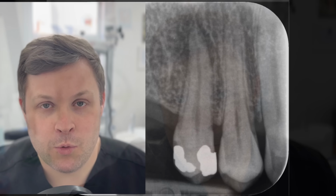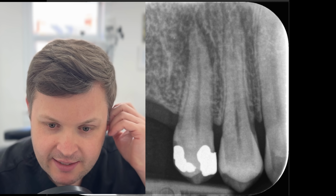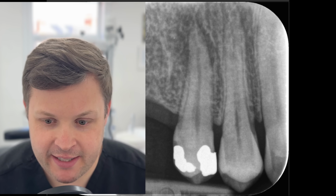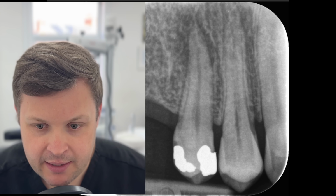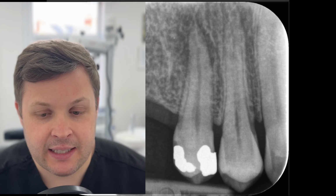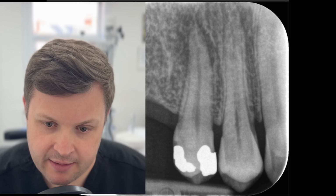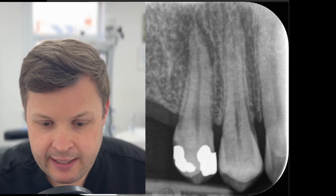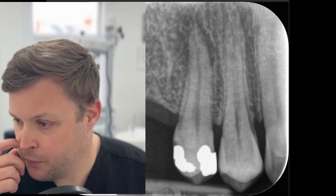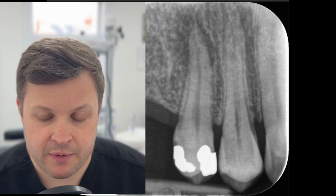So we'll get on with the case. This is a seemingly innocuous case. This is an upper right 5, and this is another external referral that was sent to me. The tooth was symptomatic. The referring dentist had taken an x-ray, and we found that there is a chronic apical periodontitis. We can see that there is an amalgam filling in this tooth.